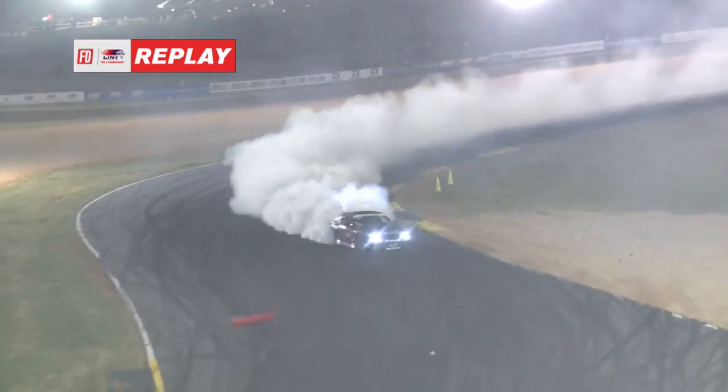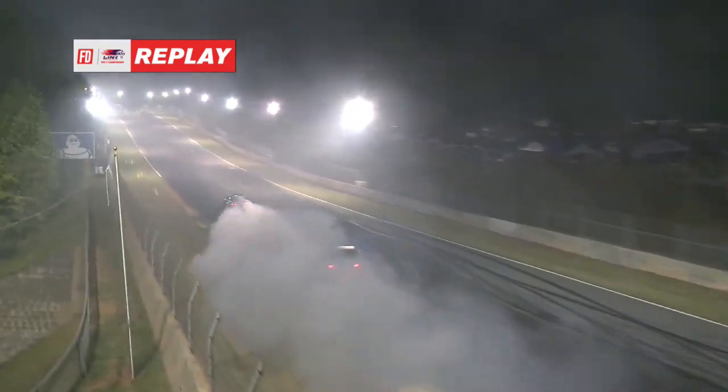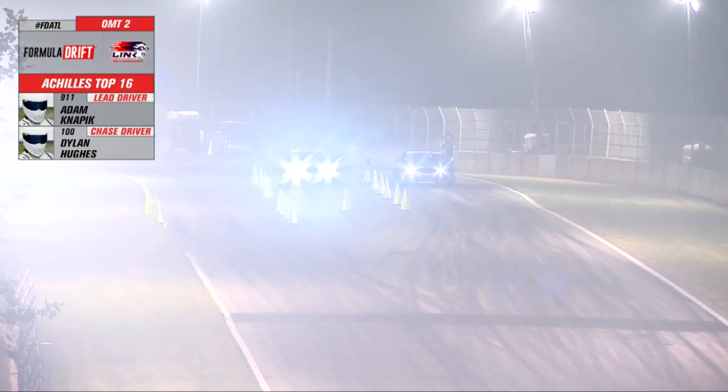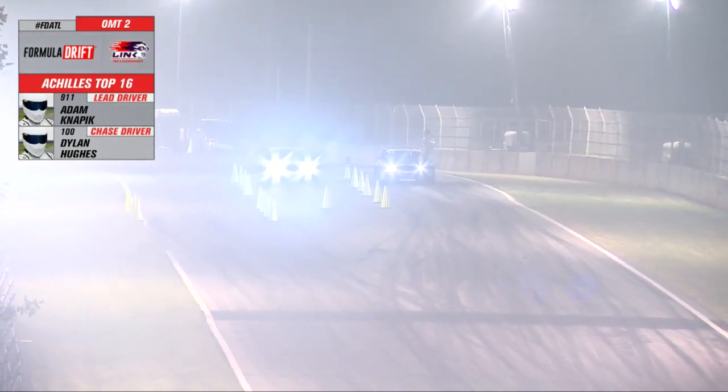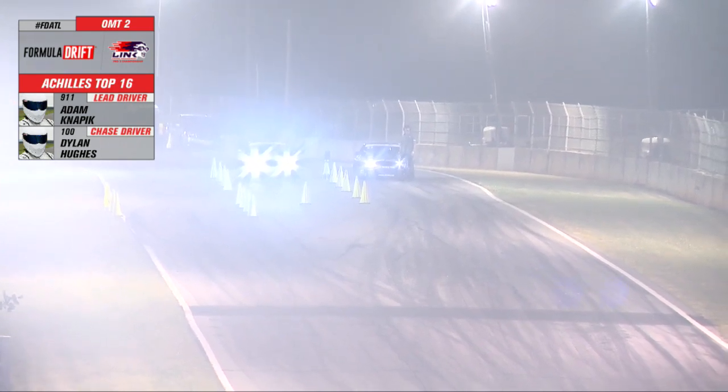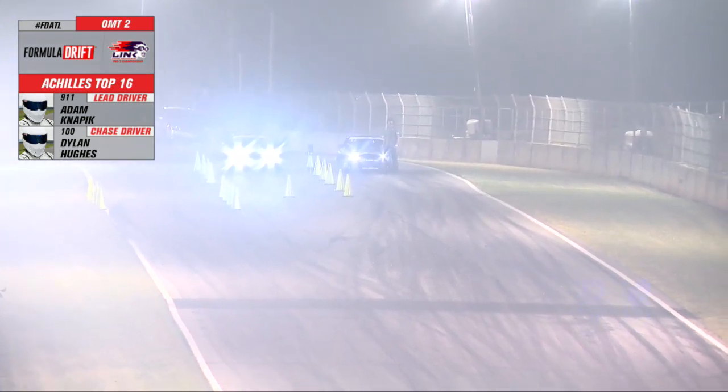Nice line through this inside clip. Knapik trying to gain a little bit more distance here as he comes through the smoke line, but Hughes nice and tight on this inside touch and go. Knapik through the smoke line, keeping pace here. Solid lead run for Dylan Hughes, putting himself in a good position here. And if he can correct that mistake in the chase run and his initiation, he's got a good opportunity to move forward here. And for Knapik, he knows what lead run Dylan just laid down. He's got to try to match or better that.